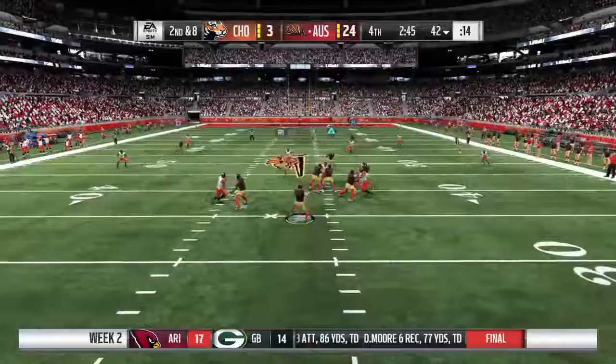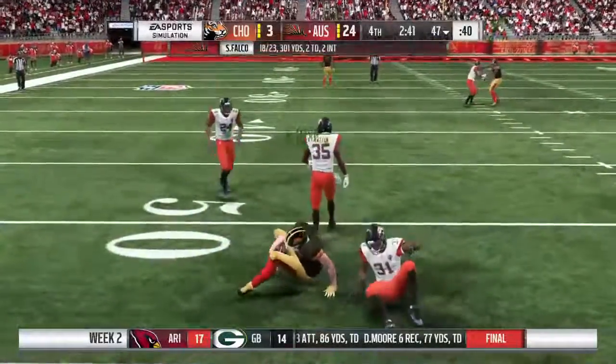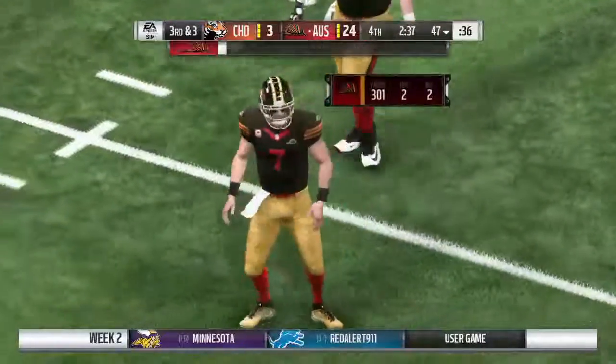From the shotgun, he'll look to throw. And a quick throw here, that's complete. And he'll go down right around the 47 this time. That catch good for 5.